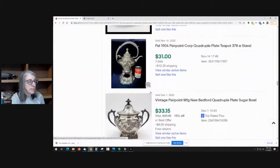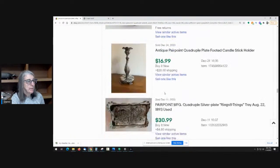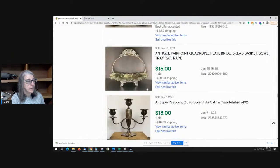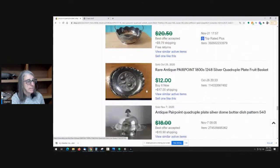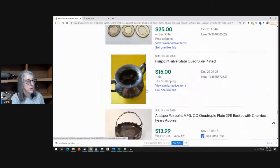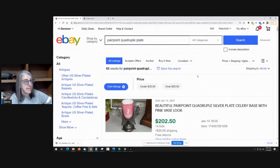But I want to complete it. I want it to be the full thing. Oh, there's the apple pattern there. And again, you're going to go down here and you're going to see others that sold so cheap that it makes you cringe. You have to ignore those low ones when you're looking at your comps. That's why you sort by highest. Always sort by highest so that you are pricing for the highest. Pairpoint is the glass company. That's what's interesting, it's not usually the silver plate company.